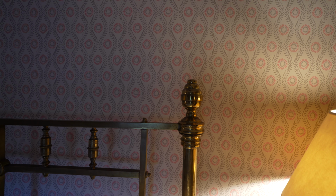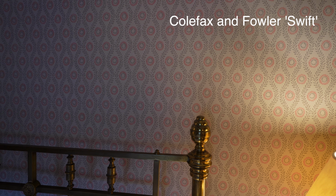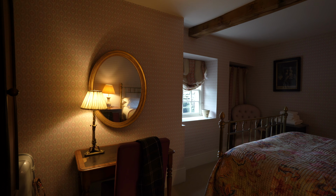We so love the wallpaper in here, and luckily I was able to find out that it is from Colefax and Fowler, and it's called Swift. I have a summer dress and it reminds me so much of this wallpaper because the print is so similar. It's a very timeless and beautiful wallpaper, I find. So here's a little desk.